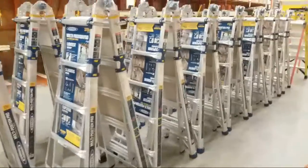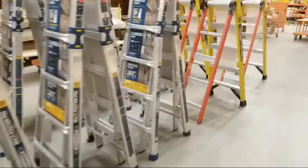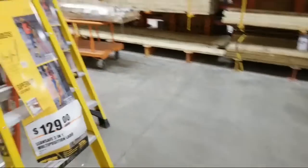We have plenty here in this store. I'm surprised these are lasting because they got the big signs up. And I guess as word spreads, depending on what market you're in, is when you find out whether they're going to last or not.